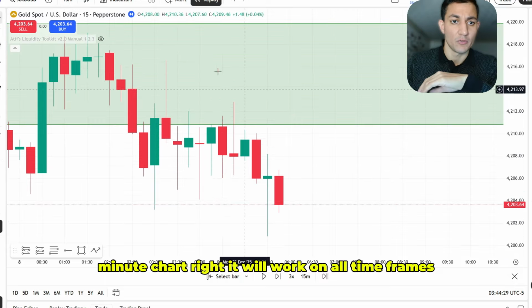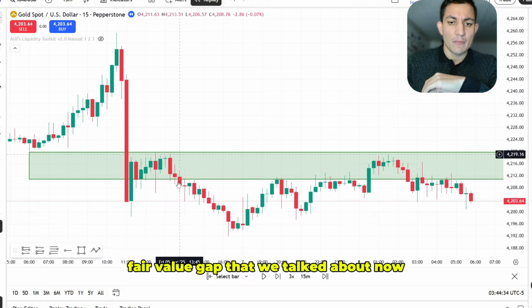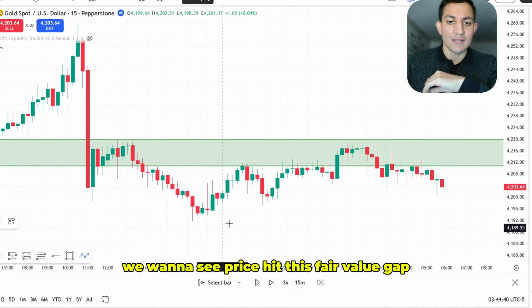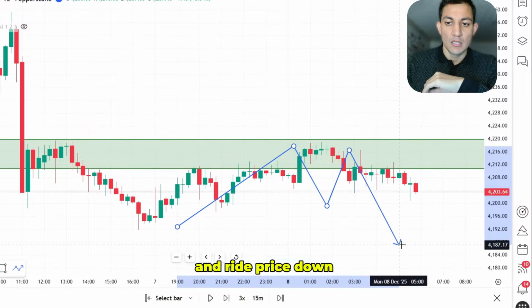It'll work on all time frames. But what we're going to do is zoom out. So this is the 4-hour fair value gap that we talked about. Now, what we want to see, and you know how I said we want to see confirmation that we're on the right side of the market? We want to see price hit this fair value gap, shoot off, give us a retracement, and ride price down.